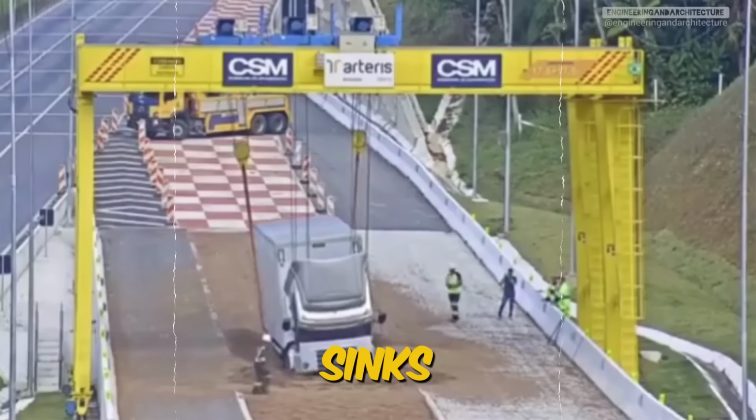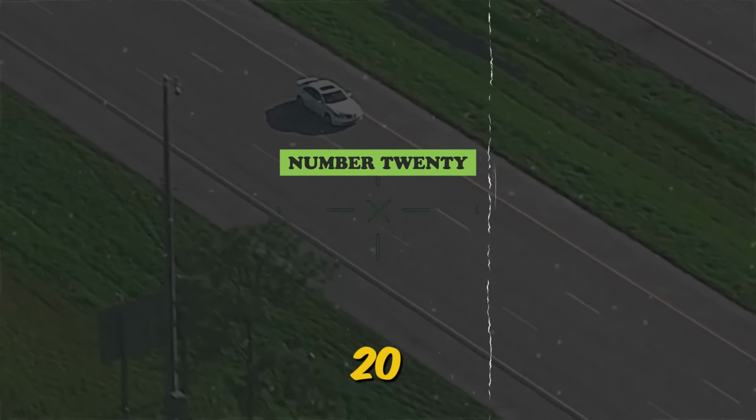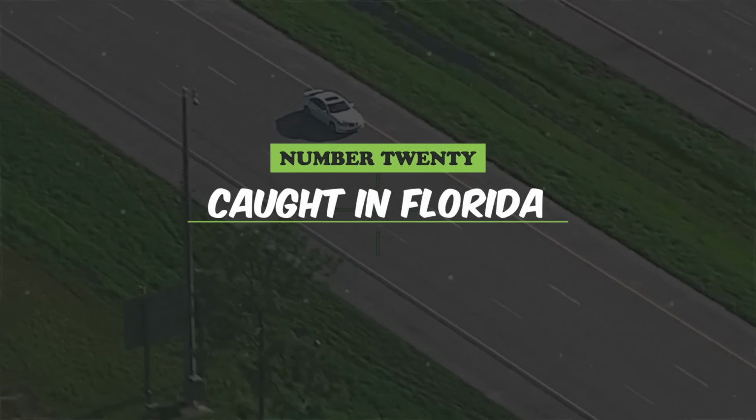The truck sinks into the sand, gradually coming to a halt. Number 20. Caught in Florida.